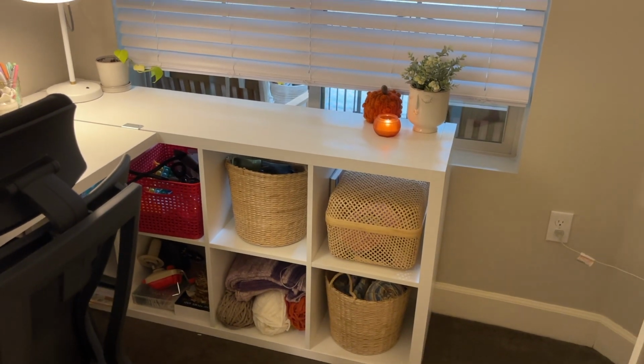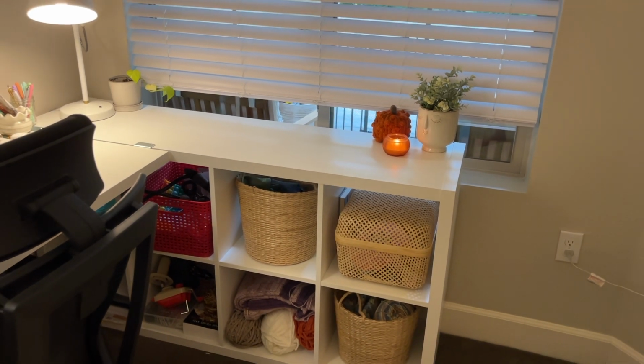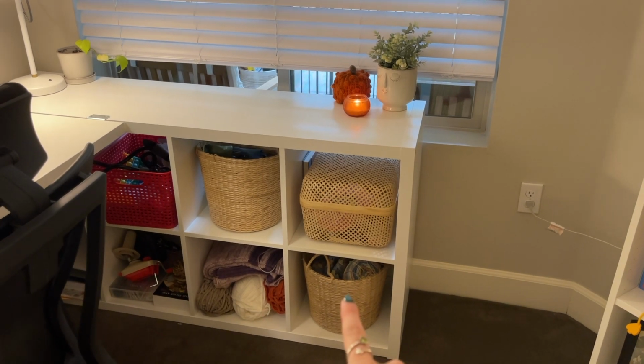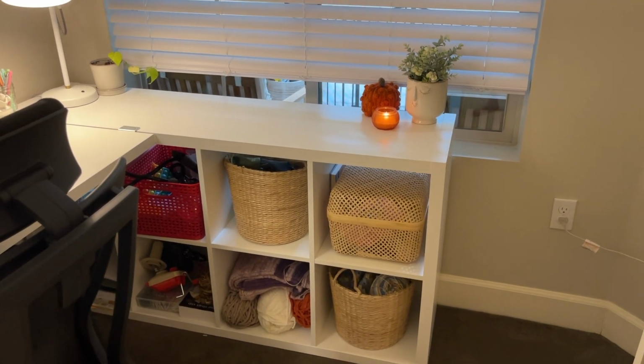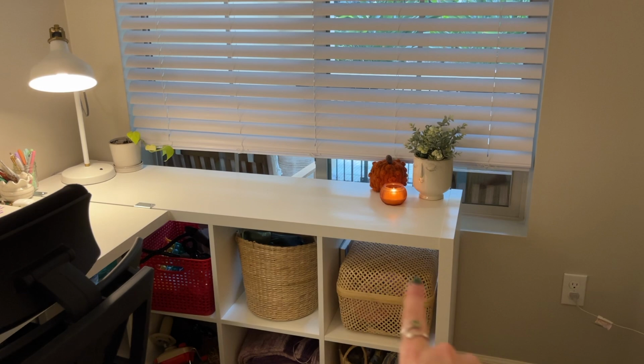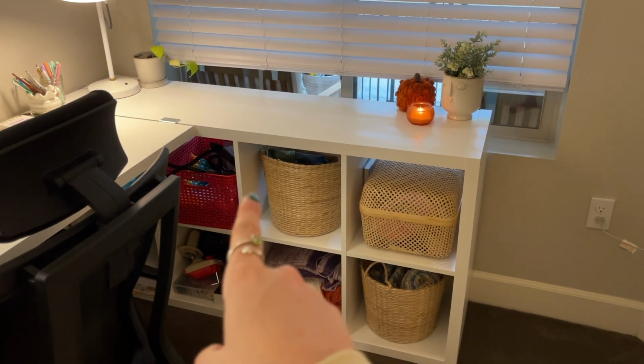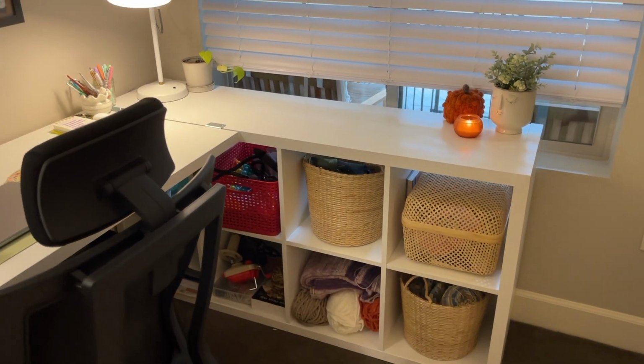Just a few other things that I think are worth mentioning. I'm using this little cube down here for all of my current WIPs. There's a little bit of overflow into this one too, as you can see. And then all my little gadgets and different crochet things are in these top ones. Some of my recording things, my little poppet is in there too.